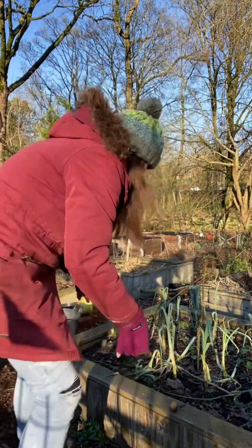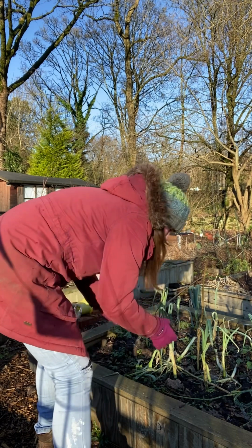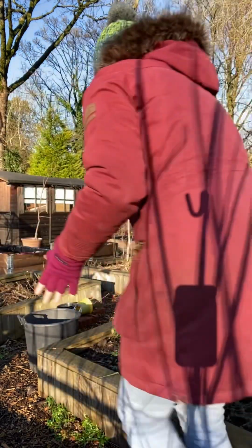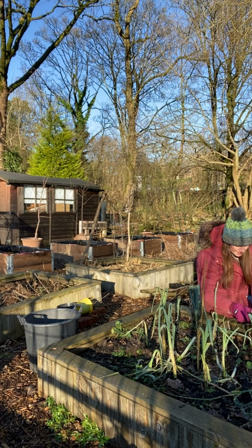So that's for the compost, and that's for the compost. Quite a lot of compost. Oh, that one feels okay. These are okay. I'm not sure. Some of these are looking a bit too squishy. Maybe if I'd have caught them maybe a couple of weeks ago. But this side seems better somehow. So that one's okay.